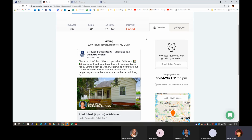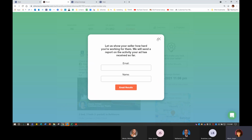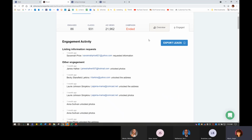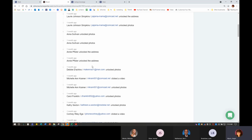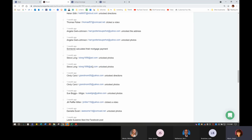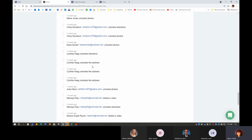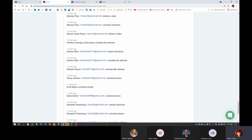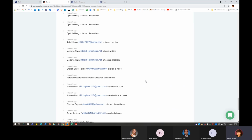And we don't have the opportunity to add the seller information, but we can email the seller the results if we wish, because we didn't previously have their information there. You can also hit on engage, and we're going to see some information here. Wow, that's a lot of leads. It just keeps going. So you'll see here when someone has unlocked the address or the photos or the directions, maybe they've calculated a mortgage payment.